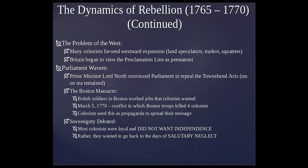March 5th, 1770, you get something called the Boston Massacre, a conflict which ended up killing 4 colonists. And we'll look at it in a little more detail in class. It's not a massacre. It's not what you would think of as a massacre for colonists, but that's propaganda. That's colonial propaganda to rile people up. And to be fair, it's really started by the colonists. They go down there, spoiling for a fight, and they get one, and they end up getting several of them killed. But again, it does serve as propaganda for patriots. People are beginning to see the colonies as something different than Britain.